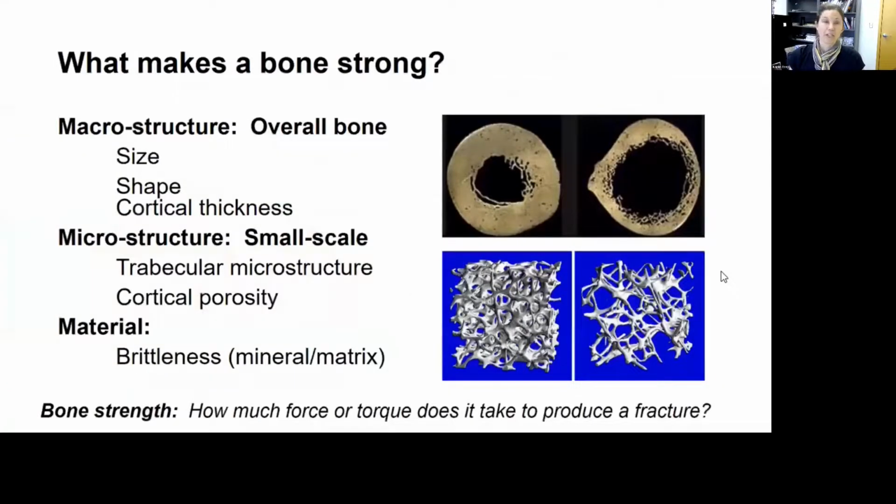So I'm an engineer and I like to think about mechanics a little bit. So ultimately, when I think about what makes a bone strong, I'm thinking about the structure of the bone, its shape, its size, how thick the cortex is. I'm thinking about the microstructure. So how does the trabecular bone look? Here's a strong trabecular microstructure versus a weaker one. And then I can also think about the material itself and how it's behaving. And ultimately, in my lab, at least for present purposes, we define bone strength as how much force or torque does it take to produce a fracture.